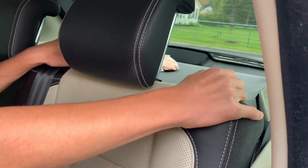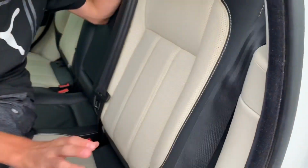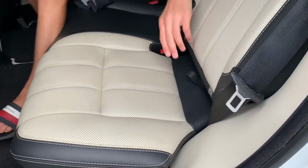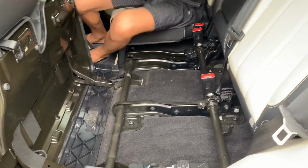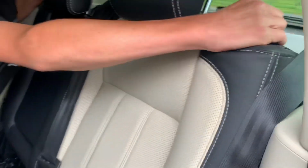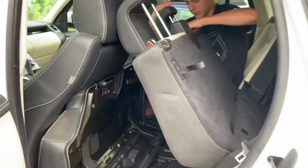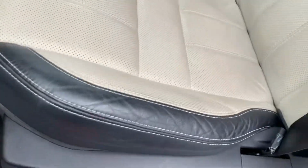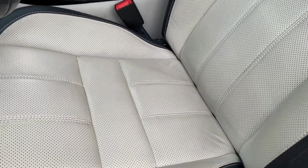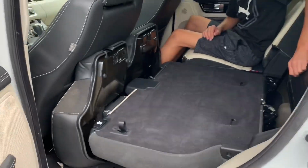Forward folding, so you can put more trunk space. You can also fully fold them and pick this up too. I'll show you guys that right now. I mean, you definitely need to move up the seats, but let me show you. There you go. You have electronic seats right here. Let's just move them up. All right, there you go. We have a bunch of space now.